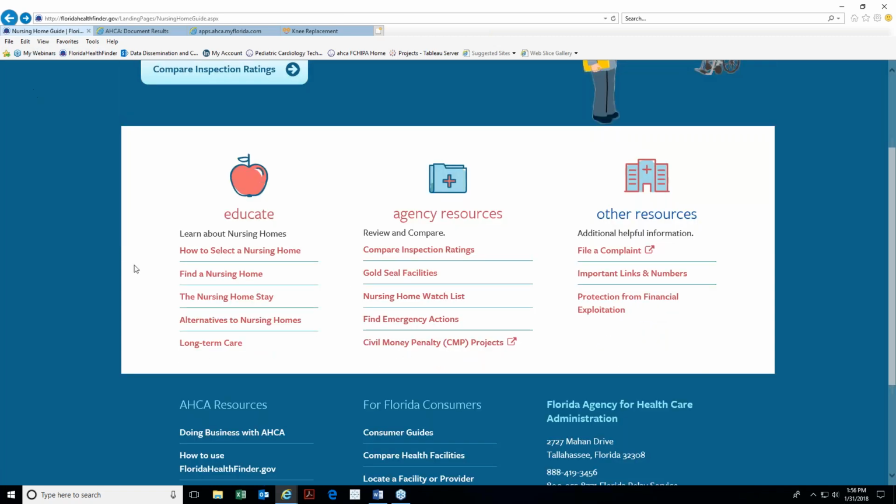And then going back to that landing page, on the right side, there's a link to file a complaint. The first question I usually get is, who can I complain about? And the answer is any provider licensed by AHCA. So you can file these complaints two ways, by phone or online. And you can also choose to file a complaint anonymously. You do not have to give any identifying information in order to file a complaint.